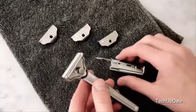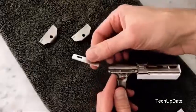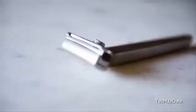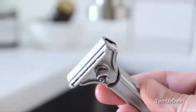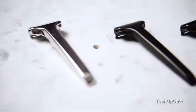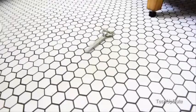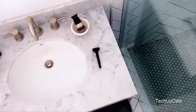Every handle ships with a 6-month supply of stainless steel single edge blades. They're commonly known as injector blades. They've been in production for over 90 years and can be easily purchased online. They're twice as thick as standard razor blades, which means they last twice as long and shave twice as great. Unlike its cheaper counterparts, the single edge is crafted from 100% solid stainless steel, which means it won't rust, won't break, and carries a lifetime guarantee to back it up.